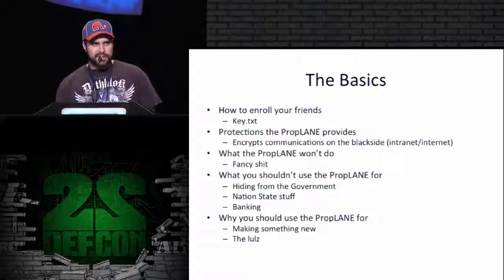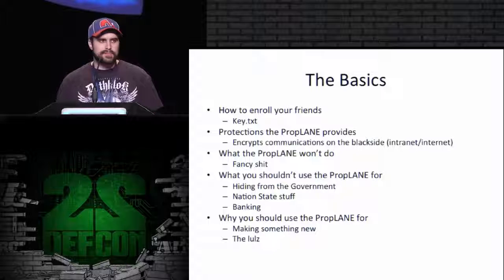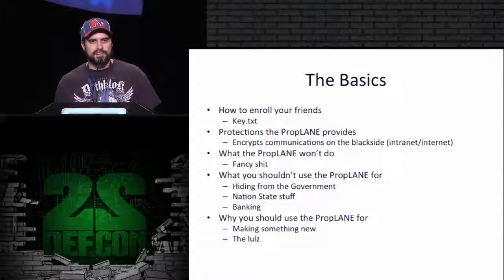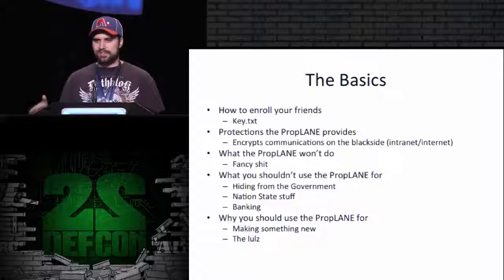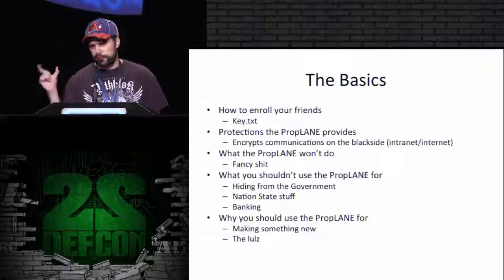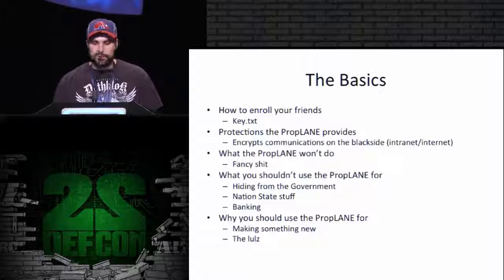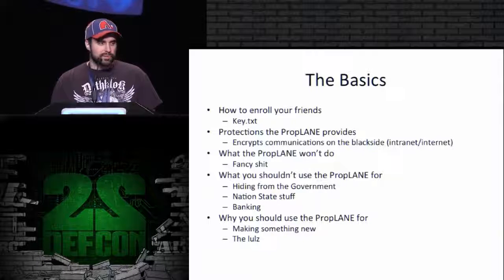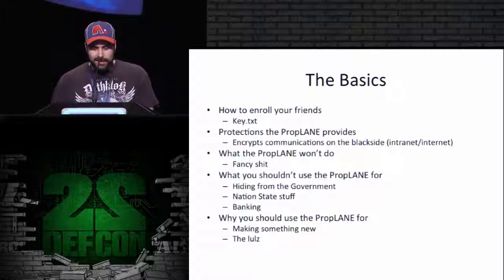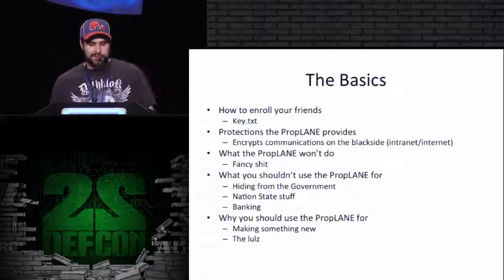So what the PropLANE actually does is it uses a black side, red side concept. The black side is the fully protected and encrypted side, and the red side is the side where, if anybody got on it, they could see everything I'm doing. Normally that's about a foot of cable between your computer and the encryption device, if you're smart. Or if you really want to risk it, you could put it on wireless, just saying. There's some guys down in the village that would like to talk to you if you do, though.